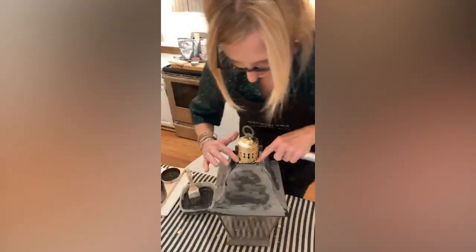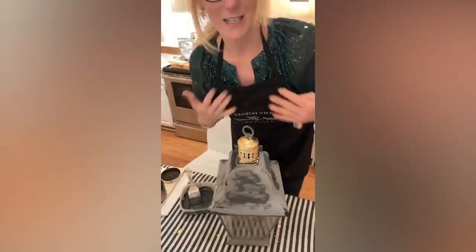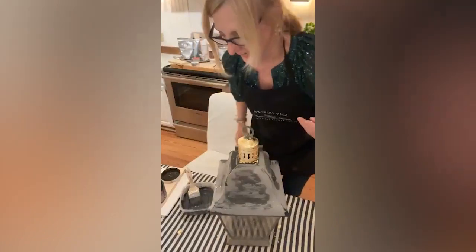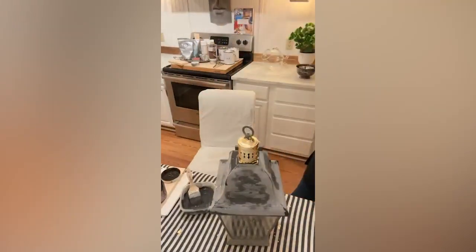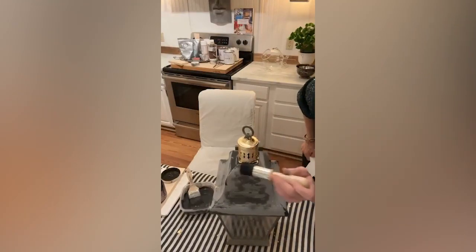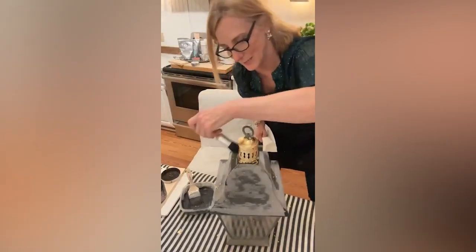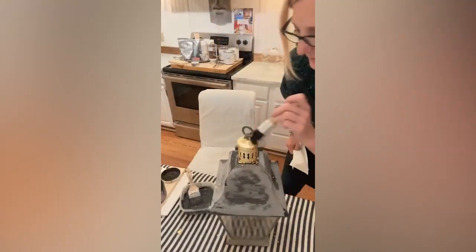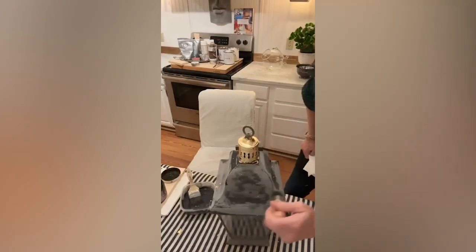And see, I don't even mind that there's gold leaf down here. To me, that looks good. Imperfection is good for me. I like that. I'm so okay with imperfection. So let's just touch it up. See, and we can just keep working. So all of those are showing. Yes, so pretty, so pretty.